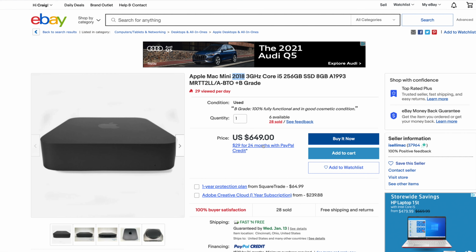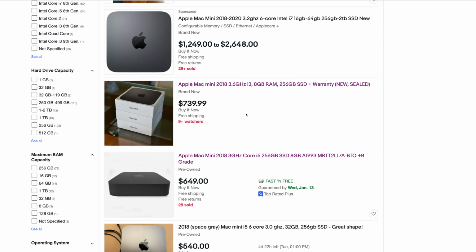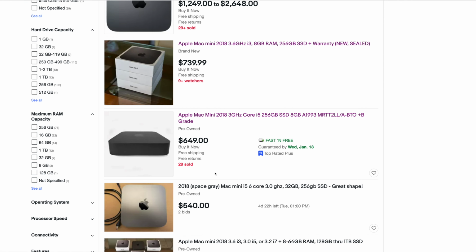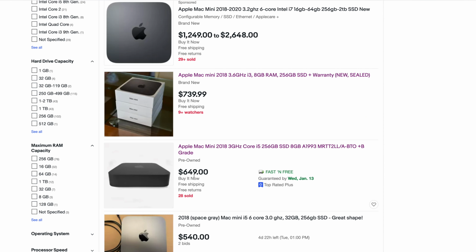That's used. This is a couple years old, all right? Let's go back, and even on here, I wanted to show you used, but even if you go through here, you can sometimes find ones that are bidding, but this is going to go up. New, says brand new, it's on eBay. They want $739 for this one. Now just keep that in mind. That's for a new one. A used one's going to be like $650 for this 2-year-old Mac Mini.